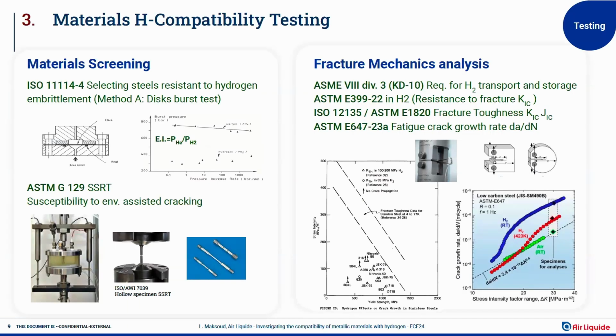For example, just a few examples, for our cylinders and tanks, we use the famous ISO standard, the disc burst test, where we have a thin disc and we increase the pressure until it bursts in hydrogen or in helium using different pressure increasing rates. And then we calculate the embrittlement index with the pressure of helium divided by hydrogen. So this is typical for cylinders and tanks.